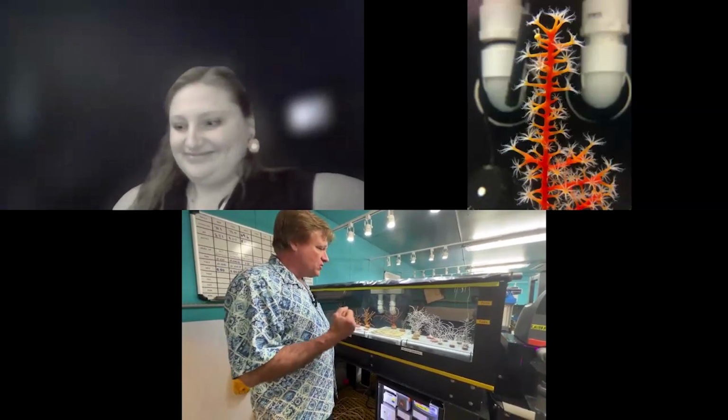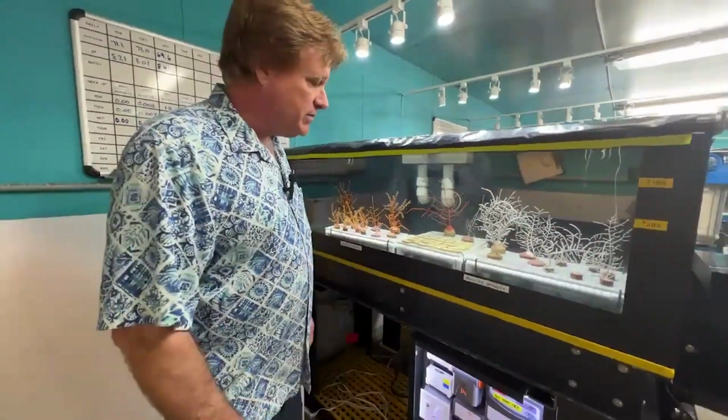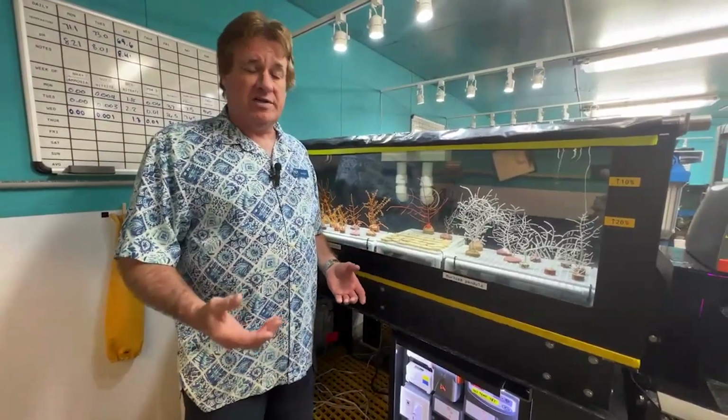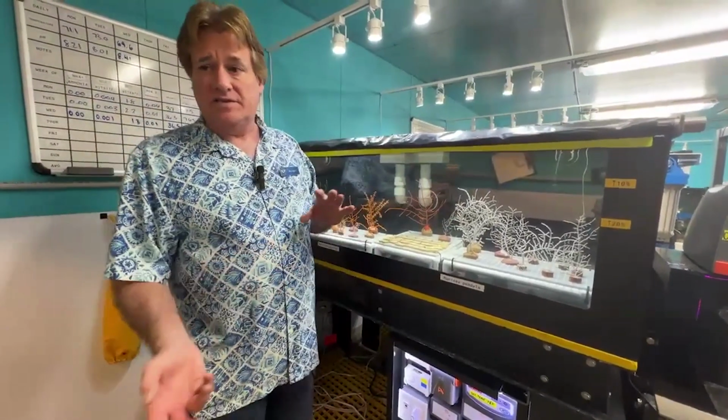What we know about these corals literally fits in my hand. What we don't know fills the rest of this room. We're almost learning something every day about them. We had no idea how long the larval cycle was. We had no idea how long it took for an egg to fertilize and divide.